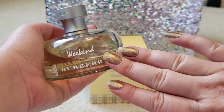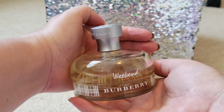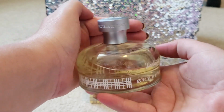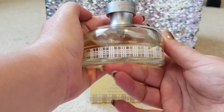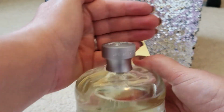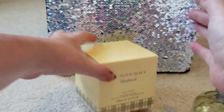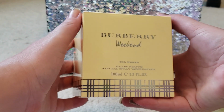Excuse my nails, guys. They've been through hell this week. But as you can see, the bottle's really pretty. And it goes around and it has that little checkered design like all the classic Burberry bottles have. And on the top here, it does say Burberry on the lid. Very nice. And then this is what the actual box itself looks like.